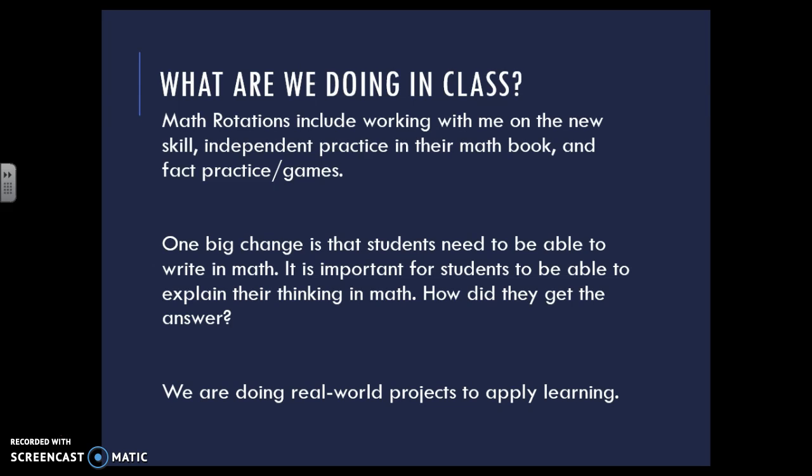One rotation will be working with me on the skill for the day, and then another group will be doing some independent practice, possibly in their math book or another activity that I have found for them to do. And then a third group will be working on fact practice or some games to reinforce the concept.